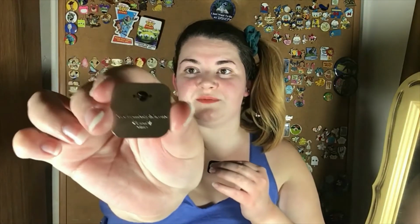And so I had these two pins in mine, and they both say cast member exclusive on the back. They're just two little Sorcerer Mickeys, and they're different colors. I know literally nothing, I've never looked it up. If anyone knows what they were for, please tell me, because I'm just curious. Okay, now on to buttons, because I have a lot of buttons.